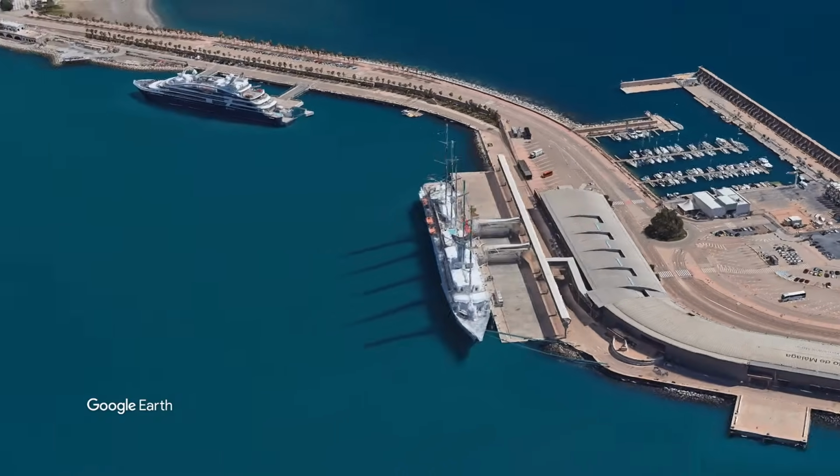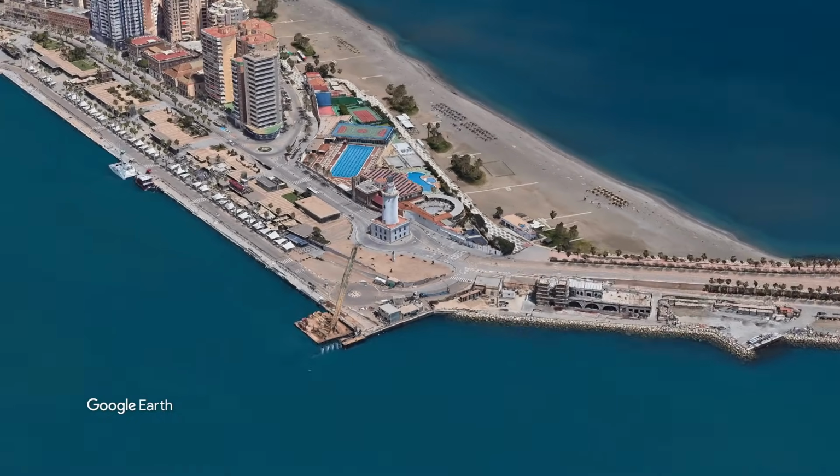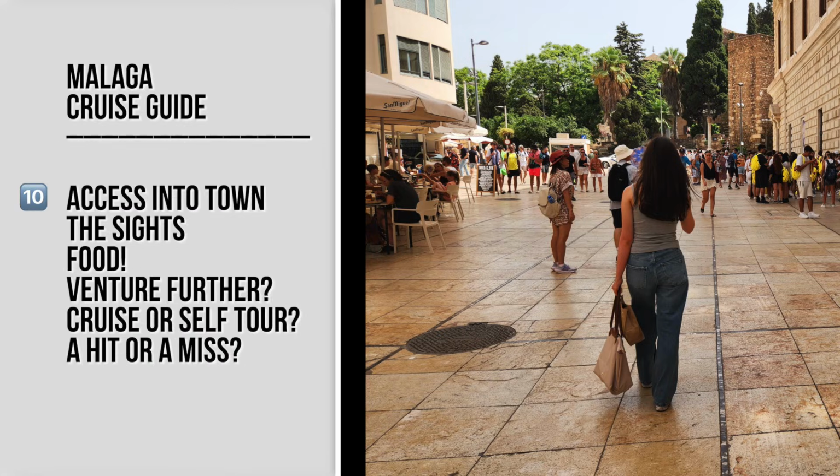First of all, thank God it's not a tender port, so you don't have to spend hours waiting in queue for that, and it's a very straightforward, level walk into town, failing which you can just take either a courtesy or a very cheap shuttle bus from the ship to the centre of town. So we're going to give access into town a 9. Or if you're on Seabourn or Regent or Azamara or something equally fancy like that, we're going to have to give it a 10 because you can literally jump off the aft deck and arrive in town.